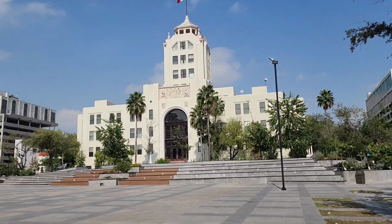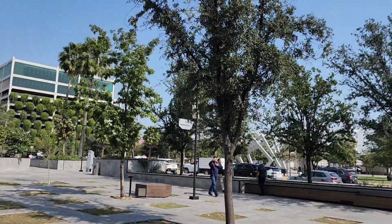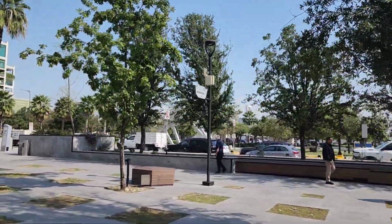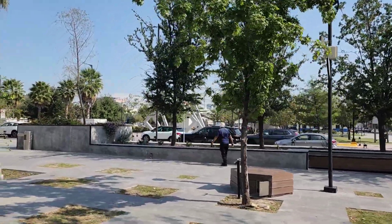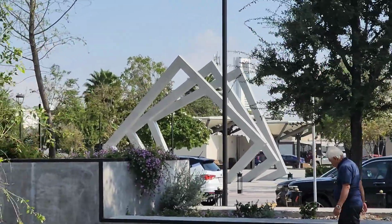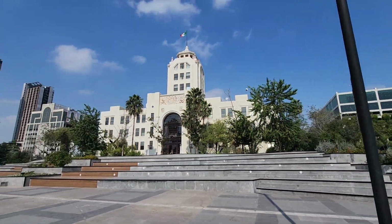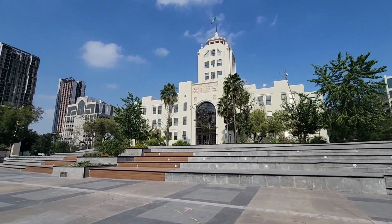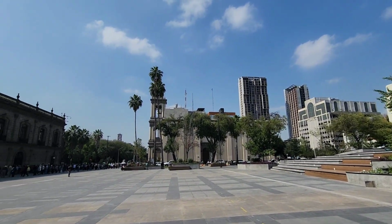Oh, Los Angeles has a building that looks kind of like this, and it reminds me of it. Look at that. Downtown LA took a lot from Monterrey, because this gives me big downtown LA vibes, is what I'm saying. If you've been to downtown LA, feel free to comment and agree. If you don't agree, feel free to not comment, walk away, unsubscribe. So beautiful. This is Monterrey, Mexico.